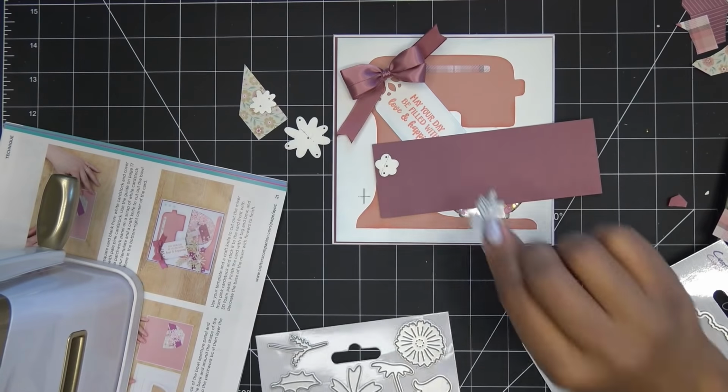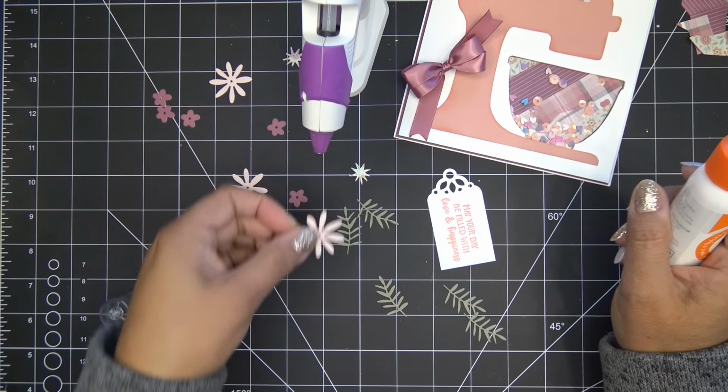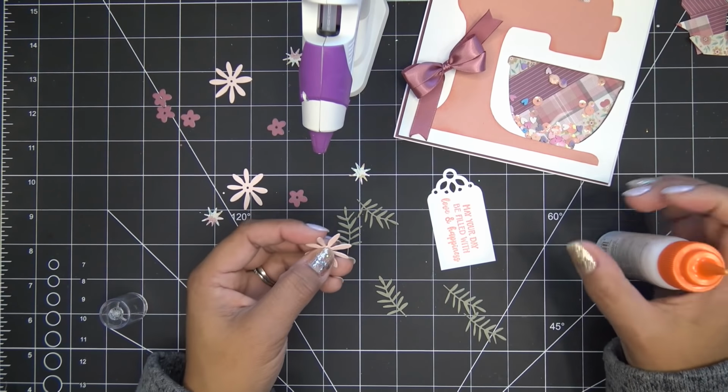Okay, and we're almost done. So I plugged in my hot glue gun because I know I'll need that. Try to clean up just a little bit. So we have some flowers that are going to be stacked on top of each other. If you want to put some movement in these, you know, go for it.